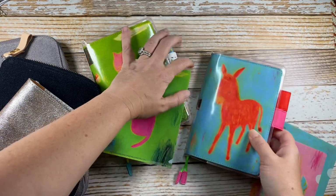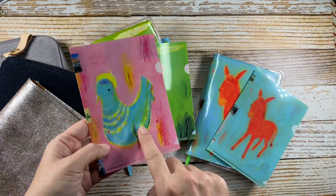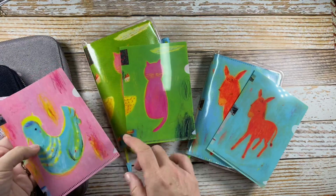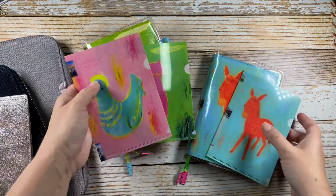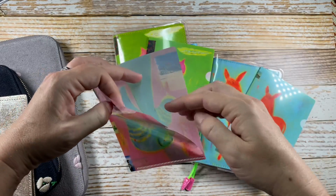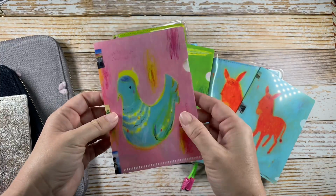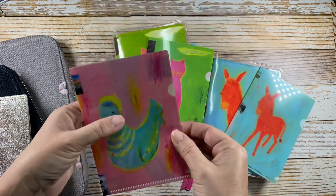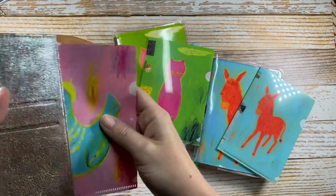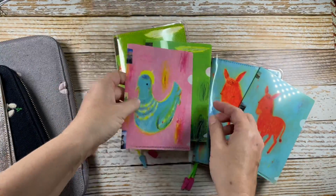The donkey right now, that was in my work bag. And then this little guy is in the second order that I have on shipping hold right now, so that'll be a neat little trio family when I get this cover later. But these are great for just tossing in stickers, small bits of ephemera, printables that you cut out. They work really well as a bookmark, or you can tuck them behind the pockets in the covers like so.